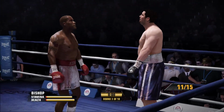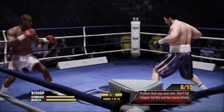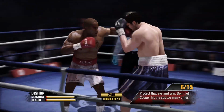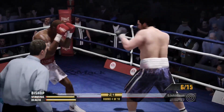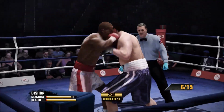Boy, sharp two-punch combination by Andre Bishop. I still should have won that round. Is it still going to let me protect this eye? From Andre Bishop. He can build off of that. You're kidding me. Yes, he can. You can see his confidence is mounting round by round. Can I even knock him out? When can I knock this guy out?